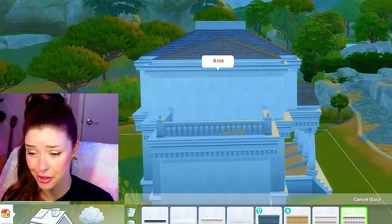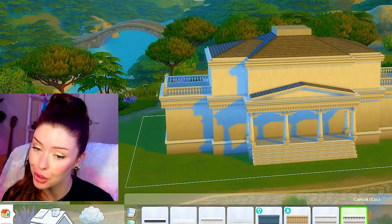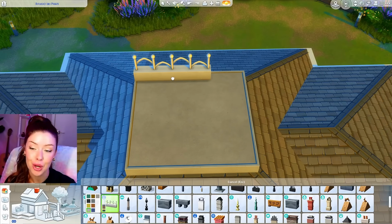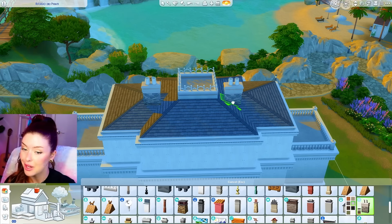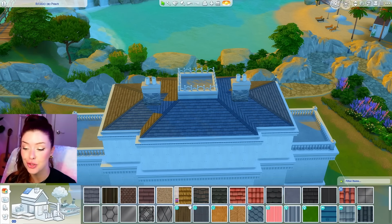I don't know, it's weird, but this is how we get around that problem. For the top here, I'm gonna go in with these from Strangerville. I'm just gonna line the top like platform piece that I added. Maybe get some chimneys going on here.